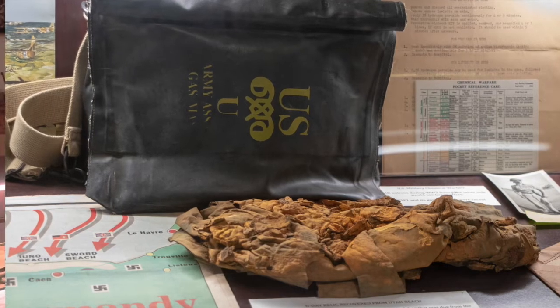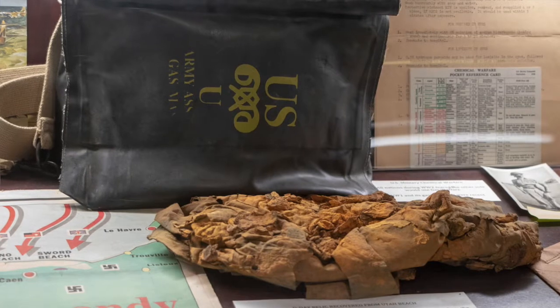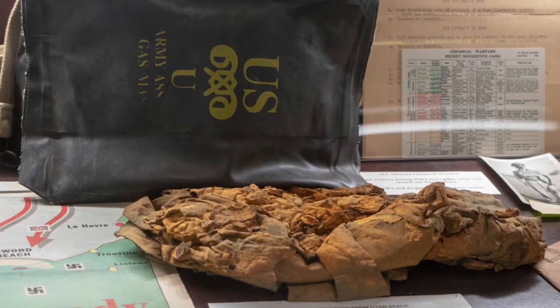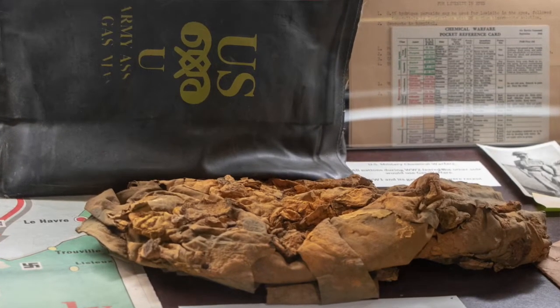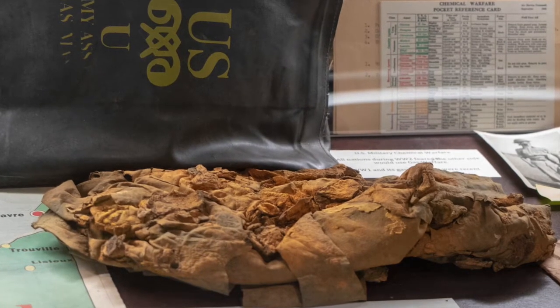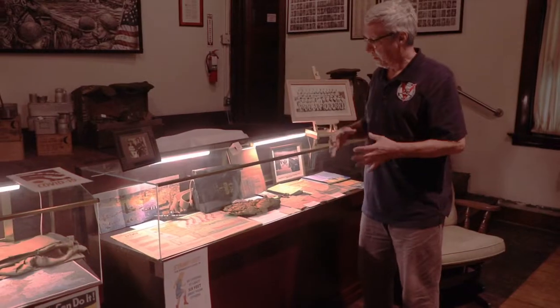All of the soldiers carried with them a gas mask bag and a gas mask as they landed on the beaches. There was a very real concern that poison gas was going to be used during World War II as it had been during World War I. Fortunately, that didn't happen, but they still came on board carrying these rubberized canvas cases with the gas mask inside.